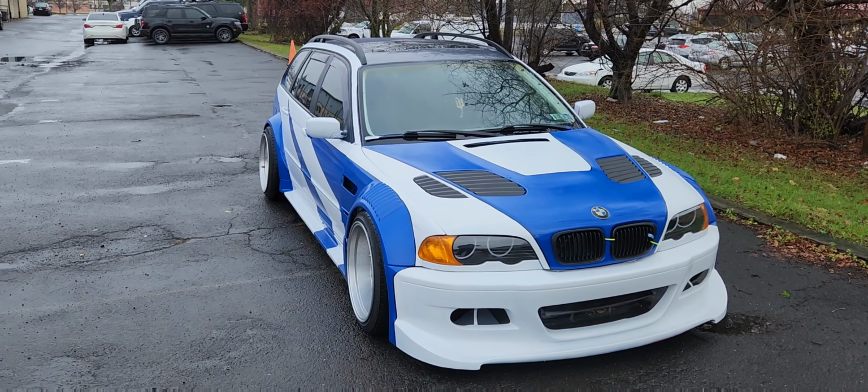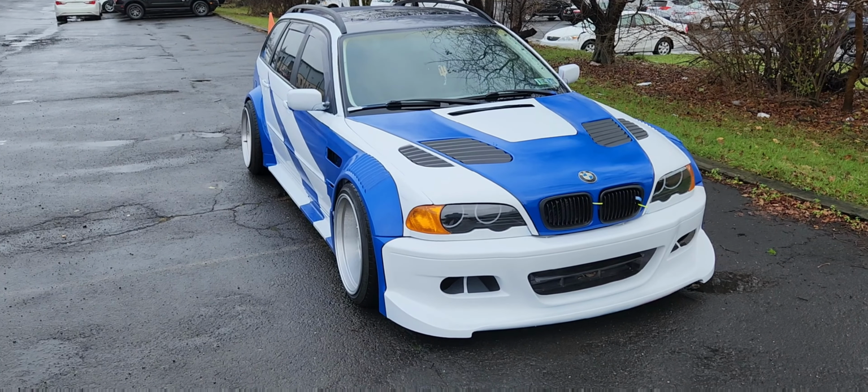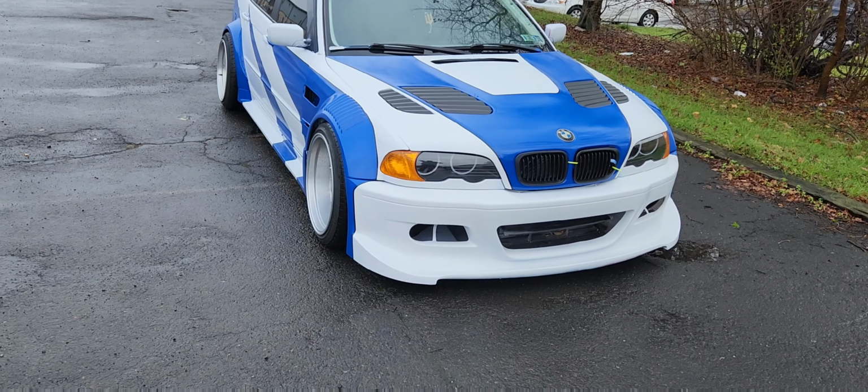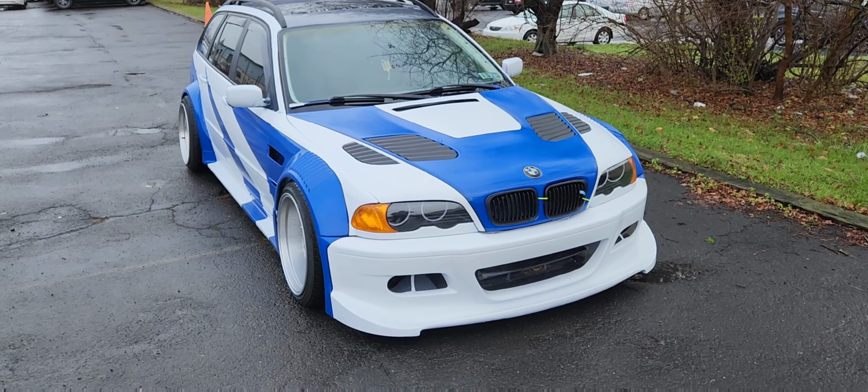We're mostly going to be working on the interior now. Once the interior is done and the weather picks up, then we're going to finish the body, and then we're going to paint the car finally one color. But for now, it's pretty cool.